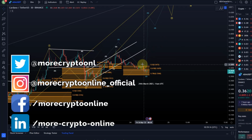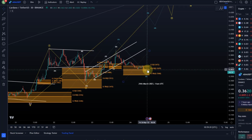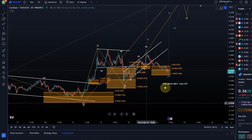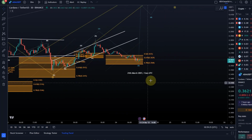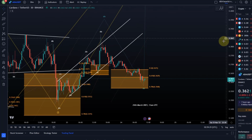ADA did hit our support area. It came a little bit further into it. It did not react to the golden ratio. It did that basically many times before here in our support areas. So we need to see, is this support area going to hold? To a degree, it certainly depends on Bitcoin.